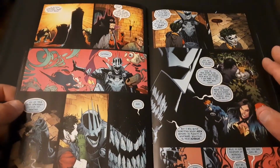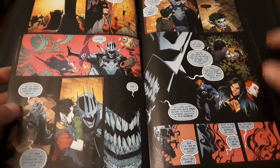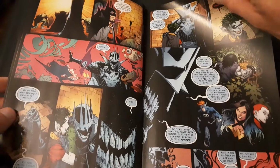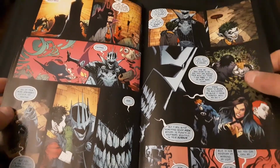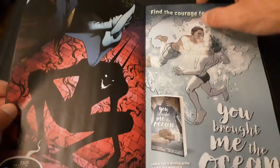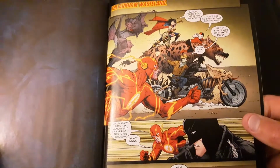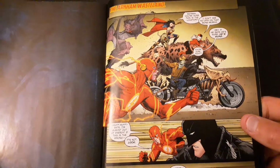So the Batman Who Laughs has his new army of people, and they're all going out there, and it's cool artwork and stuff. And now Harley Quinn's there. You have Lobo, and I don't know, man. Just cool stuff. I like the artwork from Greg Capullo. So they've assembled their team here. Who you got? You got Jonah Hex. You got the Flash, Barry Allen, Harley Quinn.